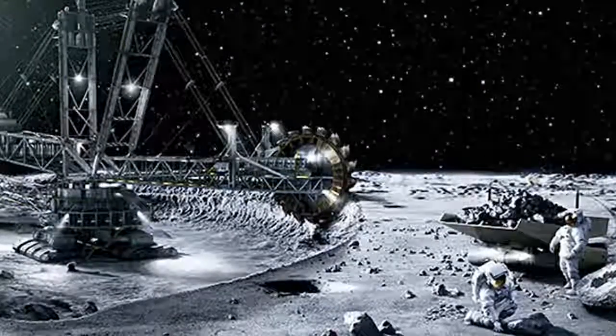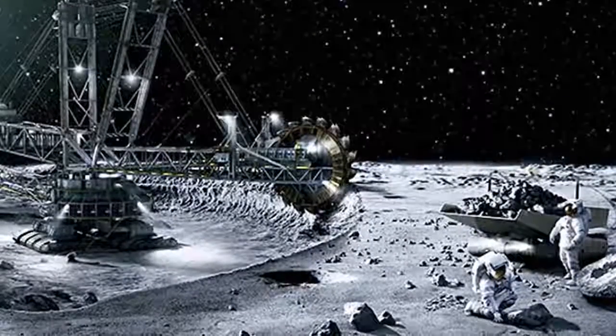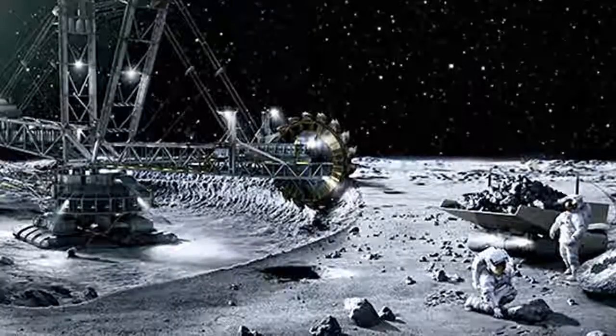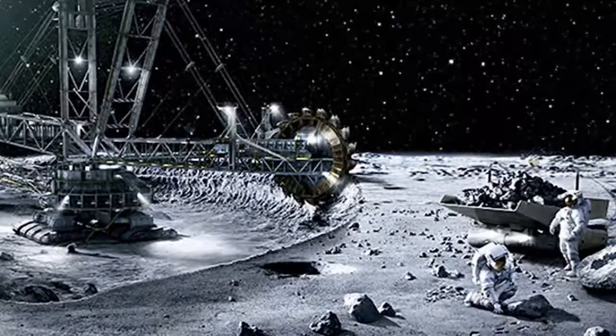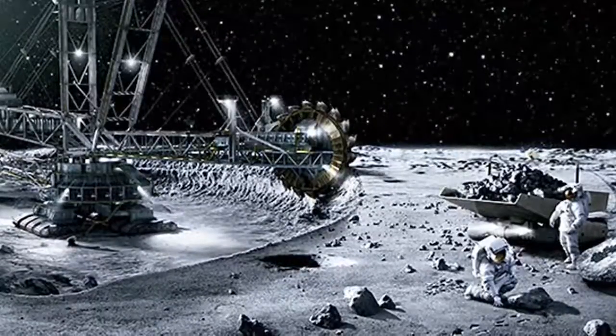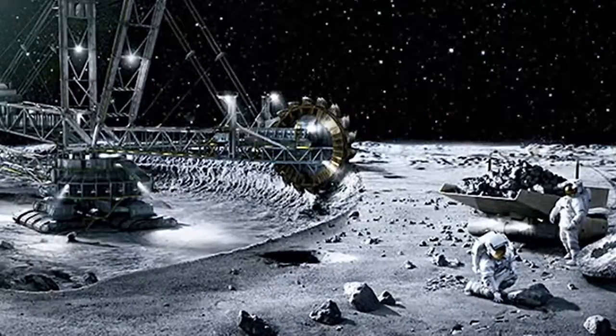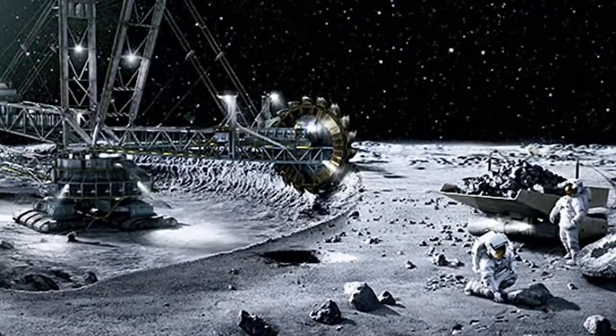Also, there is still no real agreement in place for when private companies or foreign space agencies start to prospect and mine the moon, other than to just leave the historic landing sites well alone. But if anything is to go by, it'll be the lawyers that will be making as much of a killing as the future miners of the moon.